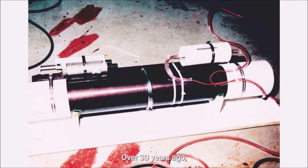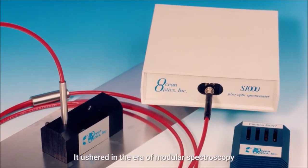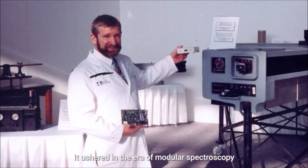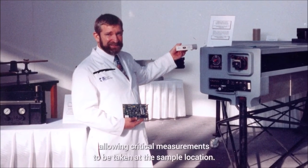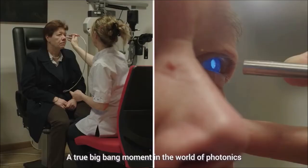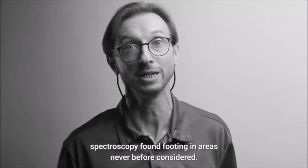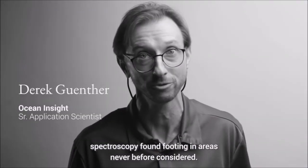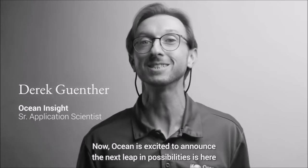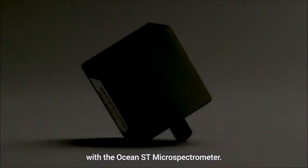Over 30 years ago, Ocean Optics introduced the smallest spectrometer to the market. It ushered in the era of modular spectroscopy, allowing critical measurements to be taken at the sample location, a true Big Bang moment in the world of photonics. Spectroscopy found footing in areas never before considered. Now, Ocean is excited to announce the next leap in possibilities is here with the Ocean ST microspectrometer.